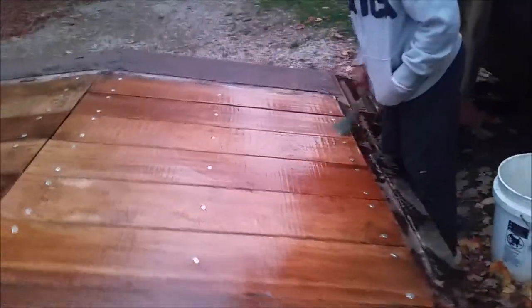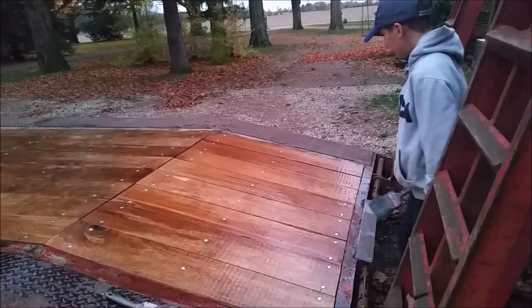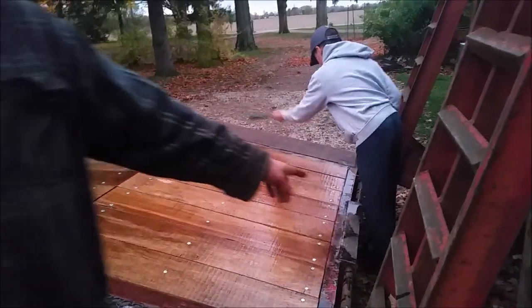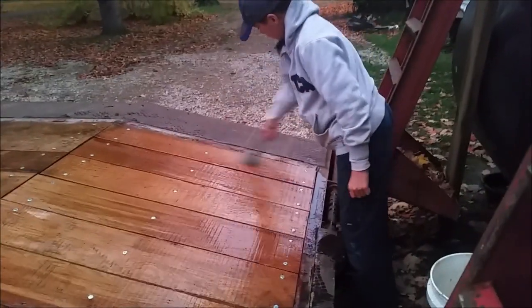Don't slop it on your clothes. Bring that pail inside for the night, Trey, and then you just put some hydraulic oil in a 5-gallon bucket for him. Yeah. And this first coat, let me look in the bucket and see what it took. I put about a gallon.